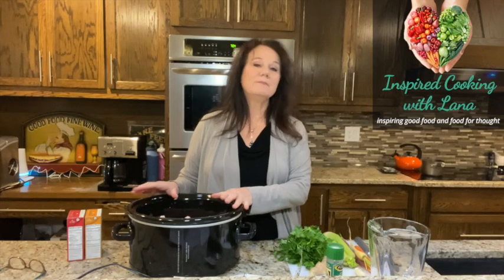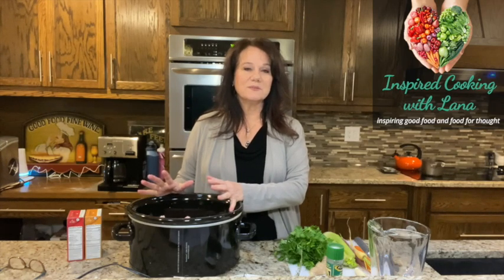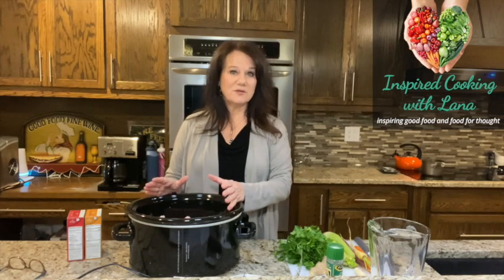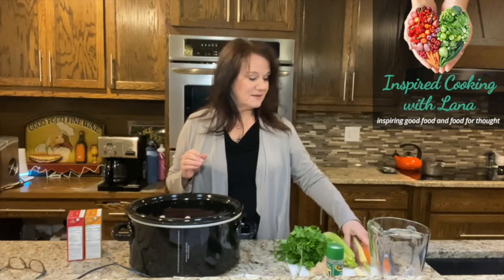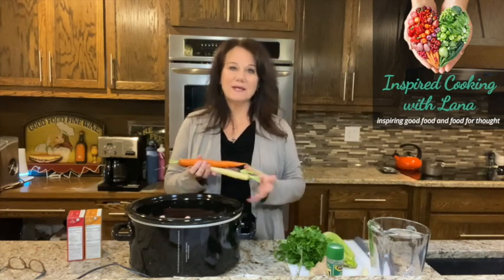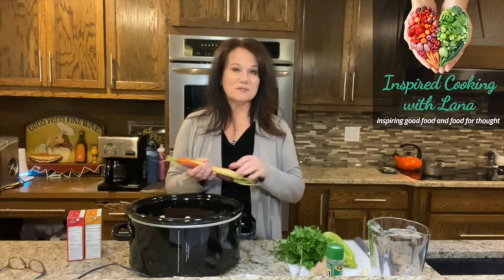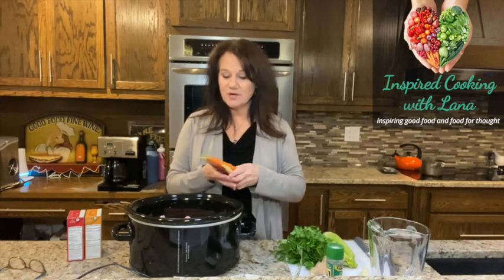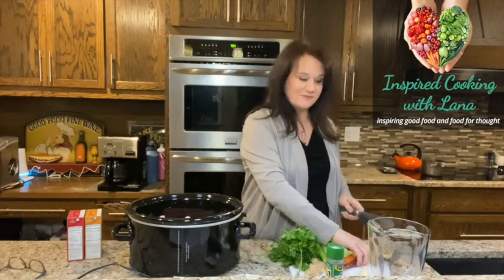A mirepoix is basically celery, onion, and carrots, and most recipes for any kind of soups and stock start with a mirepoix. So we are going to also do celery, carrots, and onions. Again, you really want to go for organic, and these are organic carrots, so I'm not going to peel them. I washed them. I'm just going to cut them in half.